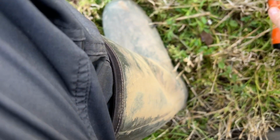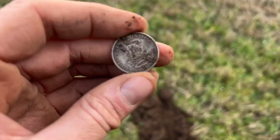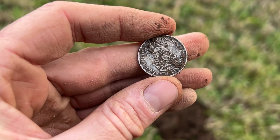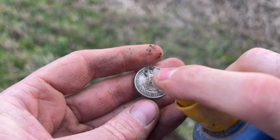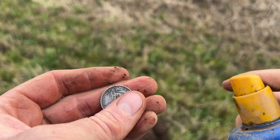It is a shilling, and it's Gorgeous George. So gold and silver of George V from the same field. Let's get my spray bottle out. I'll give it a wee wash. It's got a lovely tone on it. It's that beautiful off-grey colour.